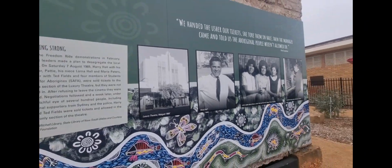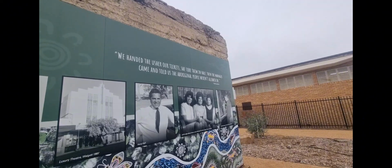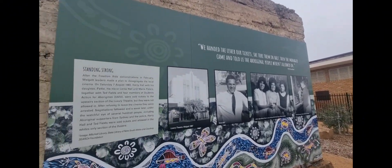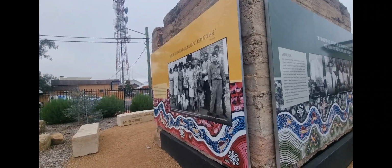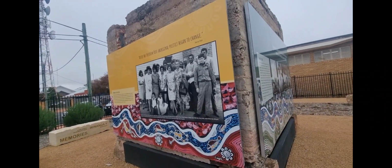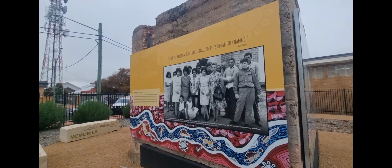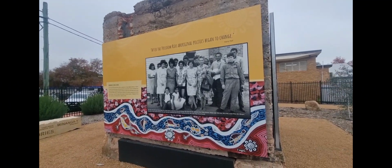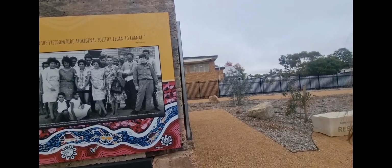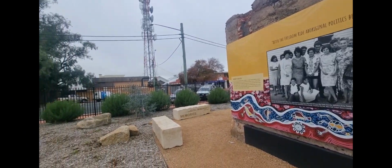They weren't allowed in the theatre either. Wow. They kicked them off their land and forced them to live on the outskirts of town, but they weren't allowed to do anything in the town. So it was a big moment in Aboriginal history from what I've read, and that's when things started to get better for them.